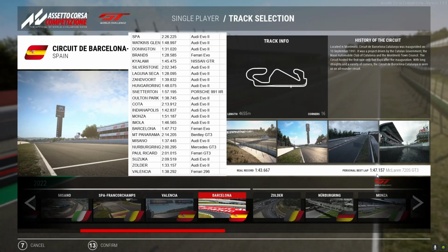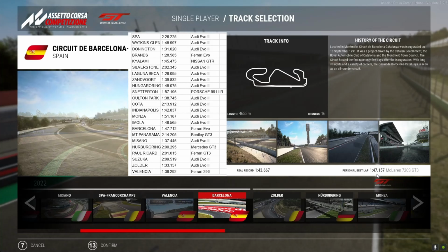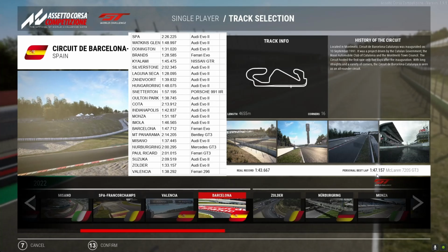Looking at the spreadsheet for Barcelona, I was doing a 147.7. Wow. In the Ferrari 488, the old Ferrari. Okay.